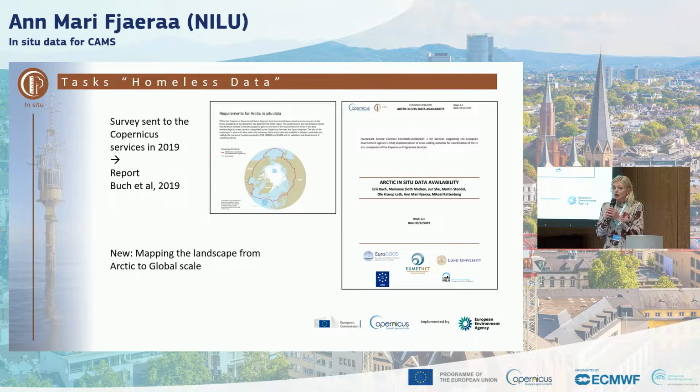And this is not a new task. It's been going on for a couple of years. It's already started, where we sent out a survey. Some people have already responded in an earlier project. The outcome of that one was a report on the in situ data availability. It was done for the Arctic, and now it's going to be transferred to global activities. So we're mapping the landscape of homeless data and available data.